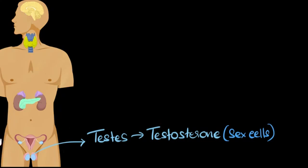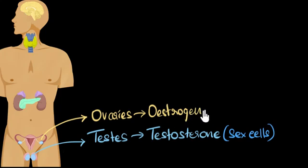On the other hand, if you're a female, then you will have ovaries. As you can see, these things. These are the ovaries. And you know what they secrete? They secrete, again, the major hormones they secrete. One is estrogen. Estrogen. You can also spell it without the O. That's also acceptable. And another major hormone that they secrete is called progesterone. Progesterone.